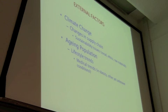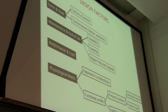So some of the external factors that affect this are climate change, change in supply chain, social, ethical raw materials, sustainability issues, and aging populations, lifestyle trends, medical trends. Now, the design factors we have to look at in terms of how we relate materials through design, STEM interaction, through form and style, maintenance and end of life, performance and costs, and physiological needs.